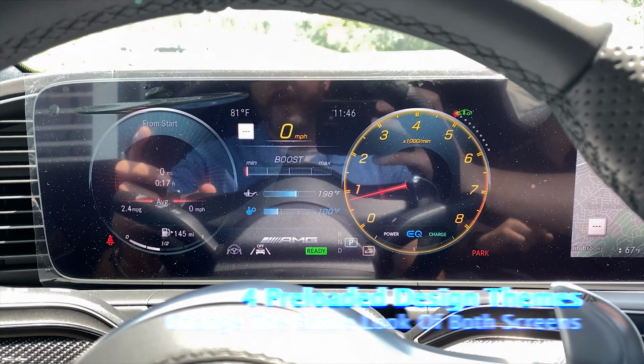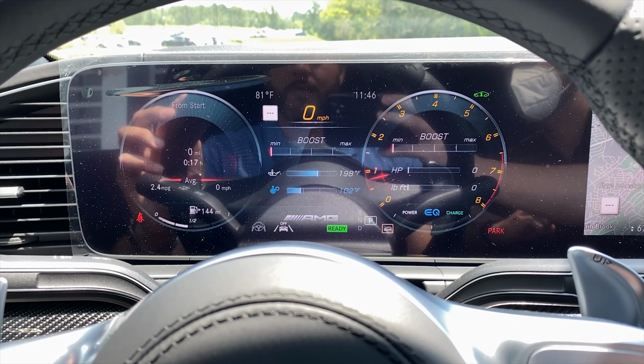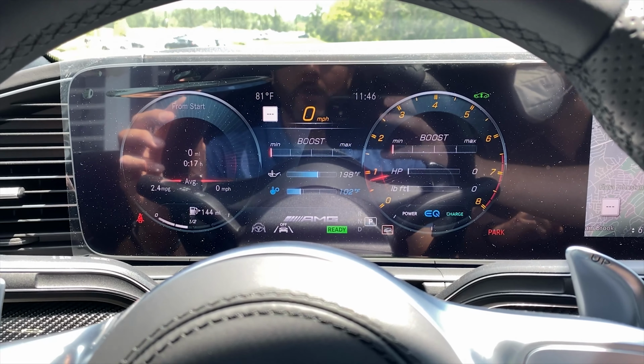I can even have, if I had a navigation address in there, I could pull it over here and have my Navi up on the left side. You know, if that was going to be a little easier for me to monitor where I'm going in a traffic type situation.